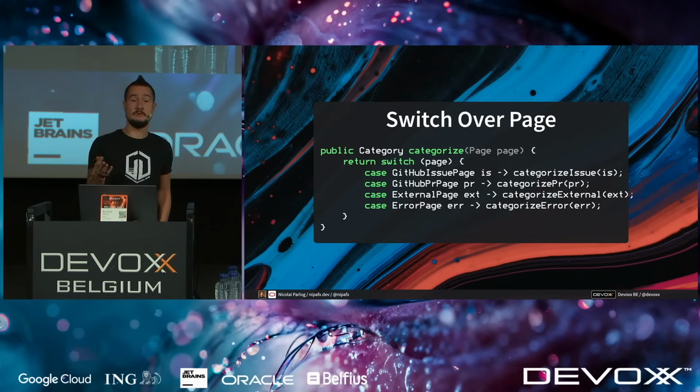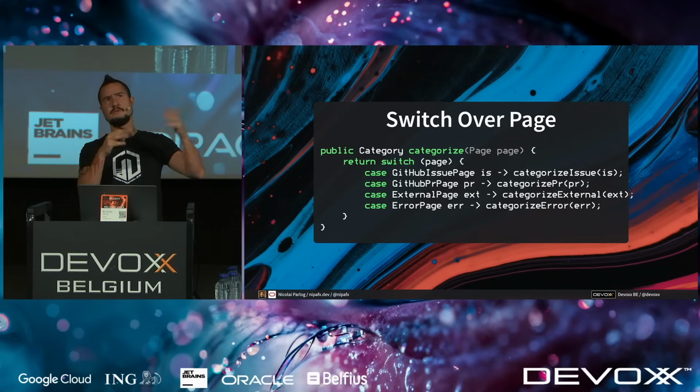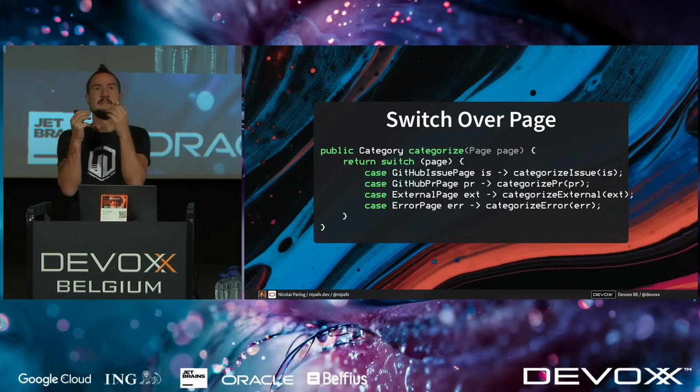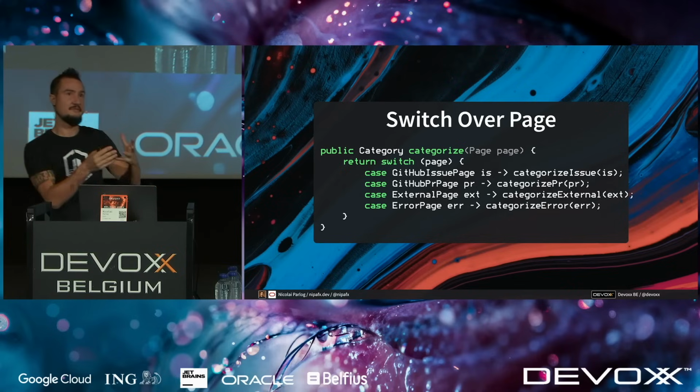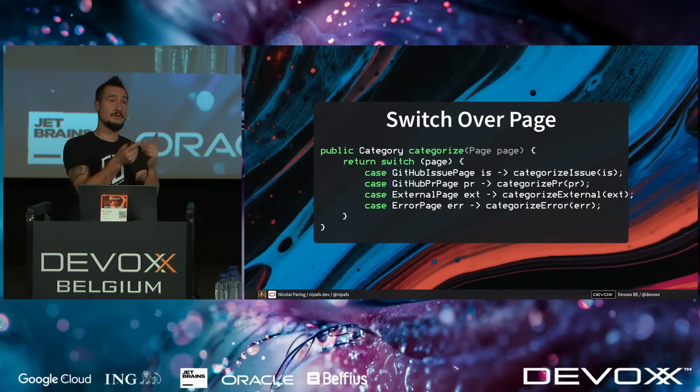This is what the switch would look like. As I said, this categorize method lives outside of page, so it gets the page as an input. And then it needs to figure out what kind of page it is. The idea here is that categorizing an issue is a whole different logic than categorizing a pull request. That's why I have specific methods to categorize specific kinds of pages. And what I need to do here is essentially a dynamic dispatch. I need to figure out what methods I actually want to call for this type.